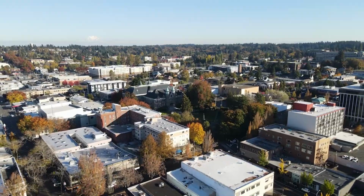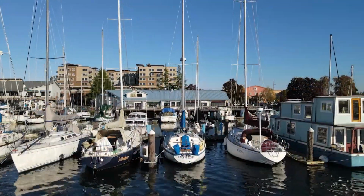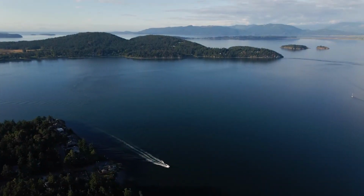But it's worth it to ensure that all the wastewater from our homes and businesses does not harm Puget Sound or our precious water resources.